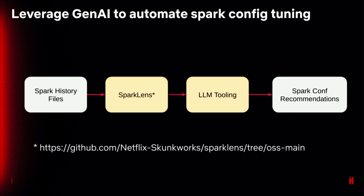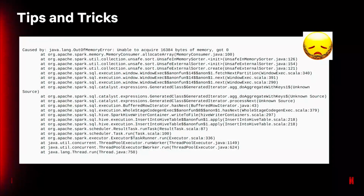Now, as I'm sure a lot of you are already aware, LLMs are really great at hallucinating, so we do need to be careful about how we leverage this and build carefully. We could end up having some pretty bad conf recommendations, so being careful about how we get this done is going to be critical. But having that flywheel of being able to leverage the LLM tooling and modify the Spark confs is going to really automate and reduce some of those bottlenecks we saw in this Spark migration and definitely provide a better user experience. Also some tips and tricks.